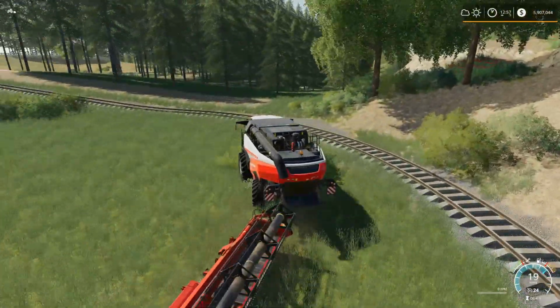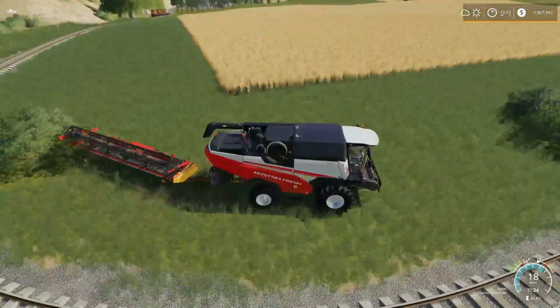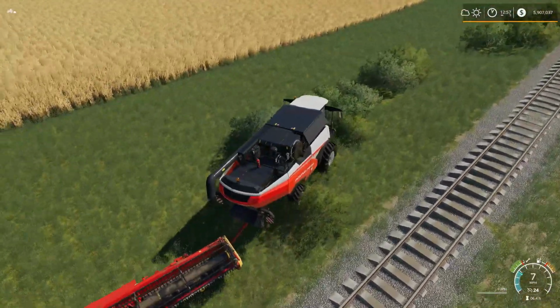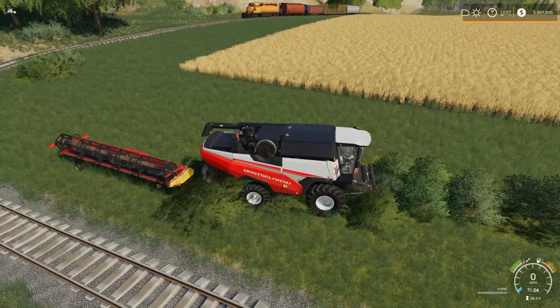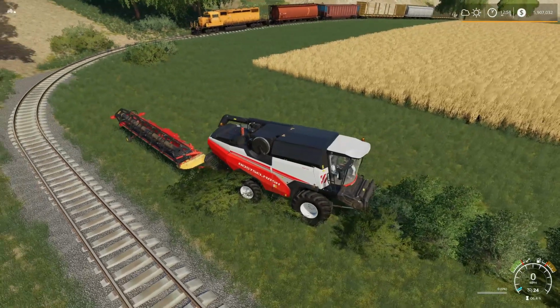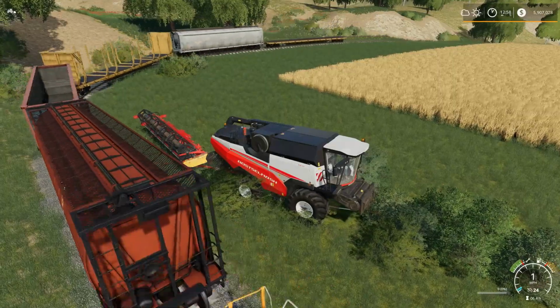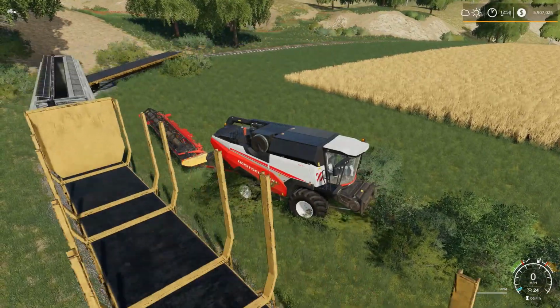Let's see, the header is that way, okay. Keep an eye out. Oh, wow. Yeah, train's coming. Train's coming. Get away. It should be far enough. I was ready to go over the tracks and turn. That's like perfect timing. Hello. How you doing? Let him go by here.